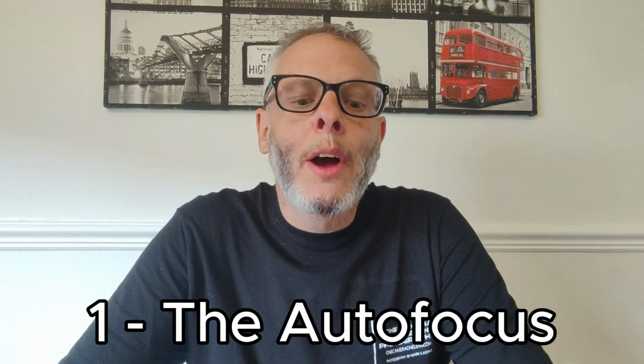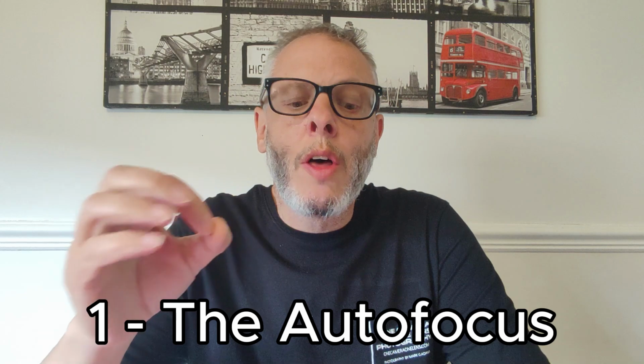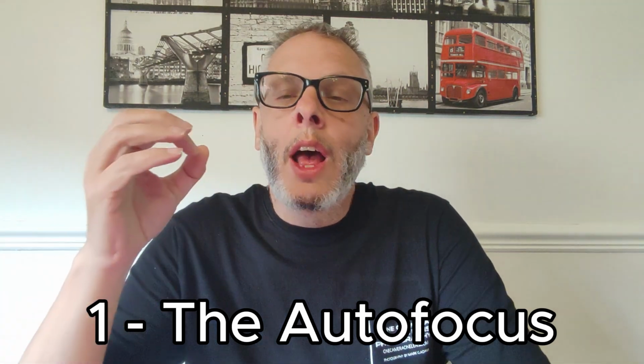autofocus. Now with the autofocus, I use autofocus for a lot of things, okay? I've never once thought to myself, oh my god, the Z6 II has got crap autofocus, I'm missing my focus. Okay, not once have I ever thought that. I'm going to run through a few reasons to clarify the point so you understand what I'm talking about.